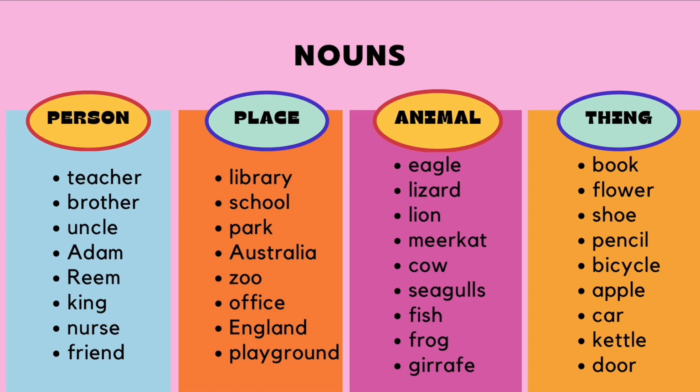What is a noun? A noun is a person, a place, an animal, or a thing.